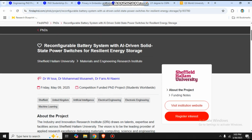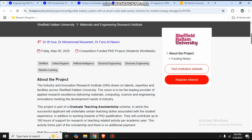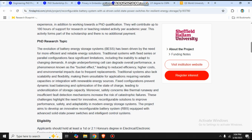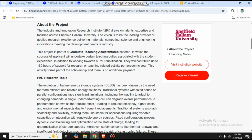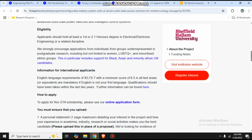Here it is saying that this PhD project is about reconfigurable battery system with AI driven solid state power switches for resilient energy storage. The university is Sheffield Hallam University, in the materials and engineering research institute. Here are the supervisors. Here you can see that the entire PhD project is described, and the eligibility is mentioned in here.